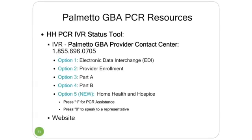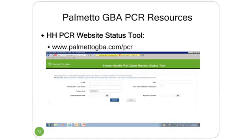For providers who would like to check the status of their pre-claim review request, we have several tools that can assist you. The IVR status tool is available for providers who would like to call into the IVR and get their status. Keep in mind that the Provider Contact Center will not be available to give you status, and instead providers are encouraged to use the self-service tools. We also have a website status tool that's available for your use. Just go to www.palmettogba.com/PCR.